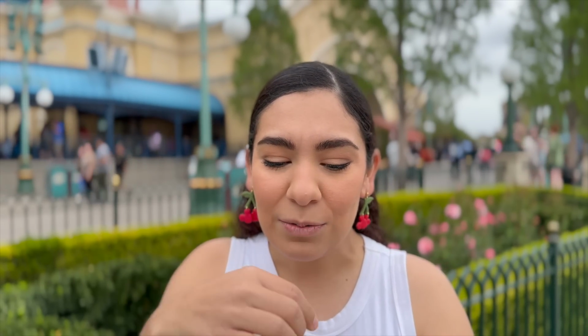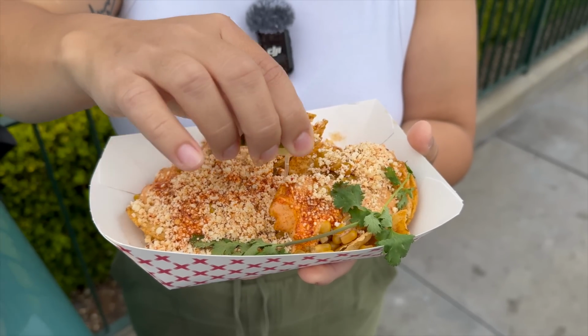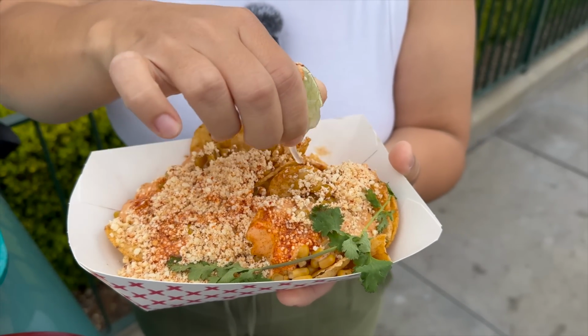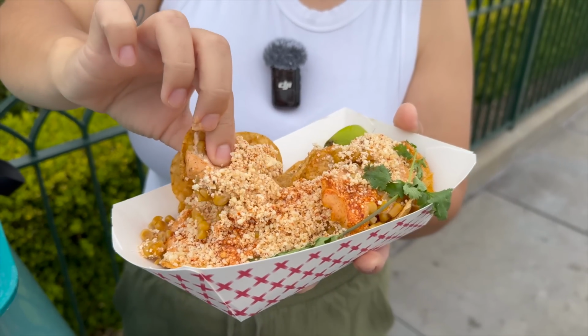I'm going to get the lime, squeeze it all over, pick one up, and we'll try it out. I was telling Henry that my corn looks a little gray. I don't know if I should be concerned or not, but here we go. Oh no, it's a little soggy. Let's see. Okay, here we go.